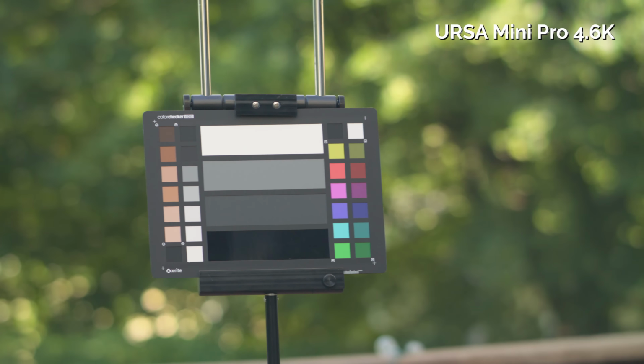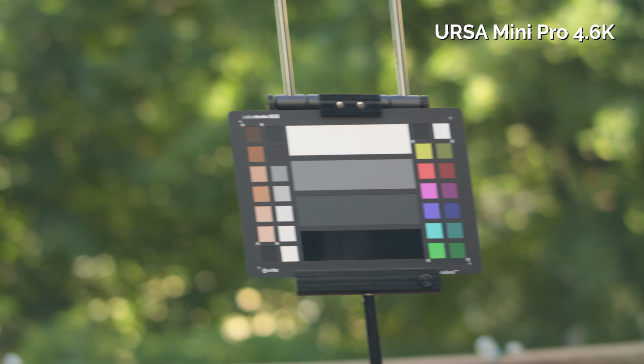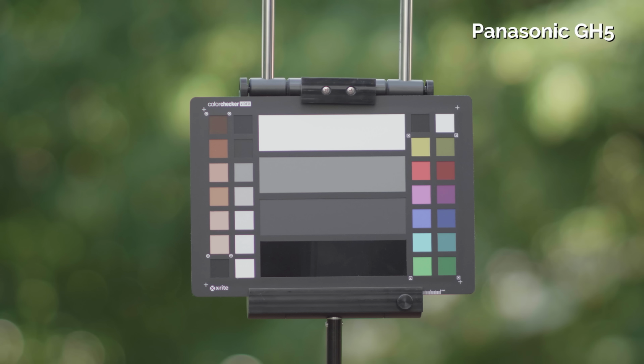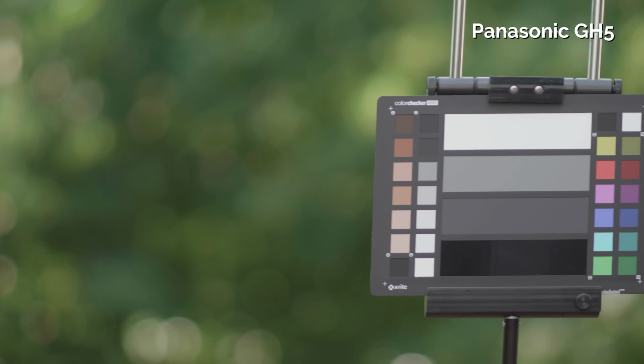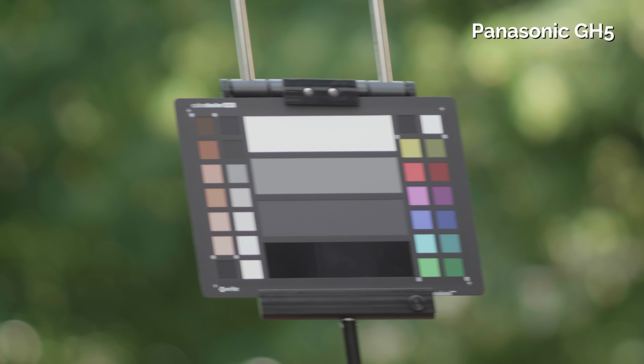CMOS sensors don't actually capture the whole image at once. They kind of scan each line separately. And the cameras that don't manage to scan those lines very fast end up with a very exaggerated skew effect like this, or like a jello effect. So when it comes to the URSA Mini, the rolling shutter, even though it is still there in extreme situations, it's fairly minimal, or as minimal as probably you can get on any CMOS camera. Now, when it comes to the Panasonic GH5, it's not as good as the URSA Mini Pro maybe, but it's very close. So I would say they're pretty much on par.